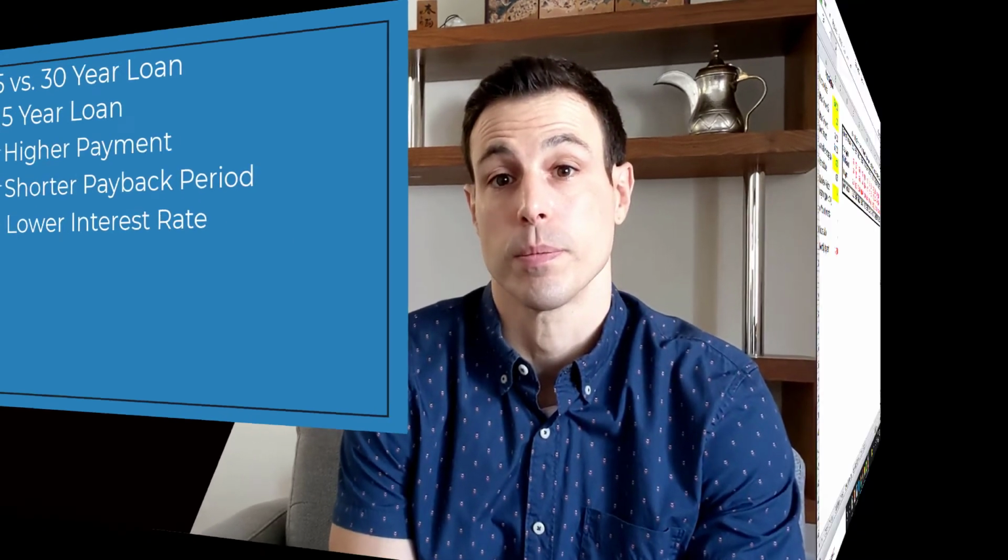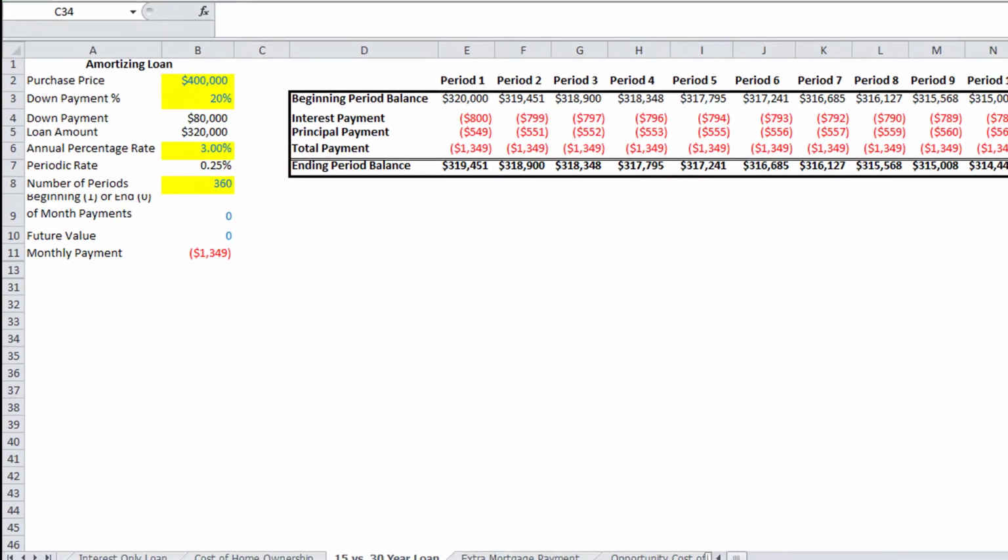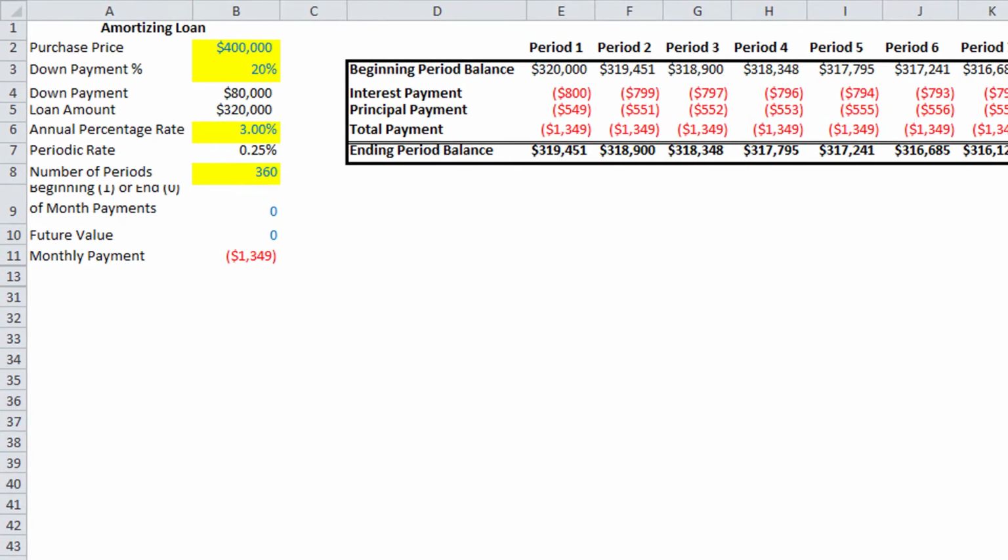30-year loan. And this Excel can be found on my website, michaeltortorichfinance.com. And here you can see the spreadsheet I've set up, and we're on the 15 versus 30-year loan tab. And starting in the top left of the tab, you can see the assumptions. And you'll notice that there are yellow highlighted cells, and these denote input cells. On every tab, there's an assumption section, and by changing any of the values in the yellow highlighted input cells, the calculations will update and flow through to the rest of the formulas.